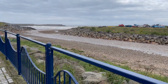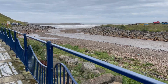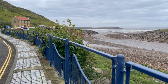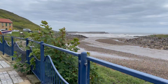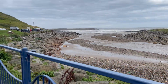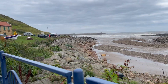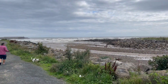Very blustery now, so it may be, if this mic isn't working so well, that it's too blustery for you to hear. Hopefully you can hear me. We're just heading round for a walk along the jetty, and this is iron ore country for the steel making industry, and of course most of that isn't here anymore, but it used to be. That's what the jetty was built for, the movement of iron ore.